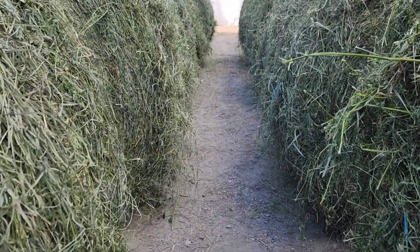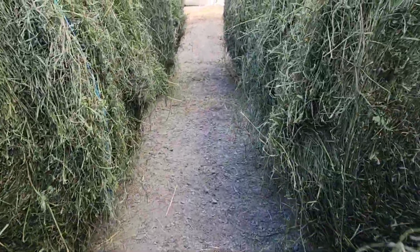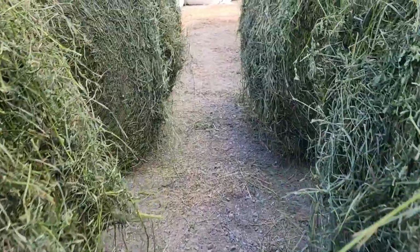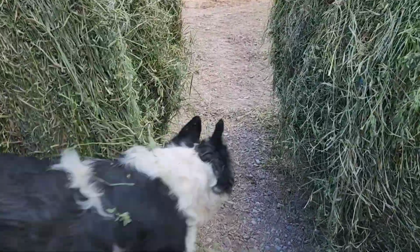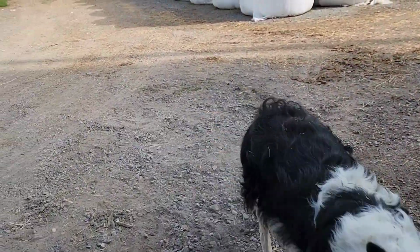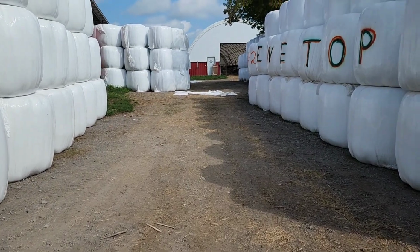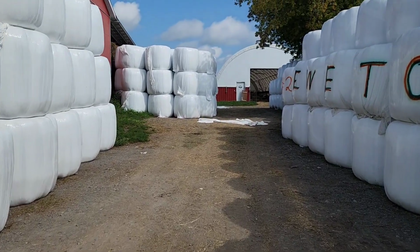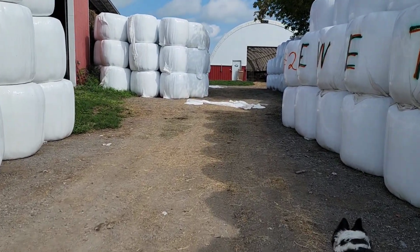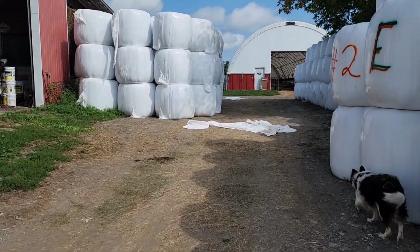The bales are super green. We need smell-o-vision. You can really smell this alfalfa, right, Katie? The yard's turning into a maze with nice marshmallow-like tunnels.